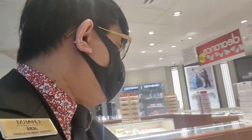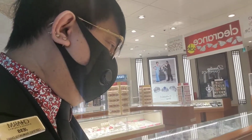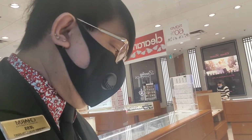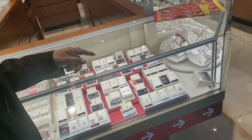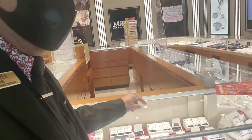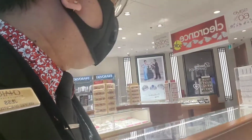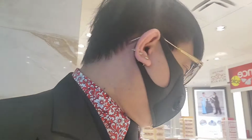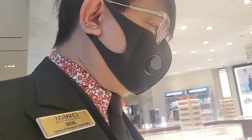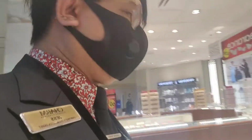Okay, so we have a lot of assorted beautiful jewelry, but the popular one is the Glazer Fire. See, Glazer Fire, these are Canadian diamonds. Whatever you pick from these cases also comes with authenticated certification.